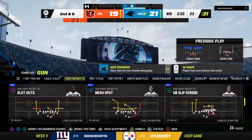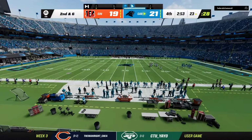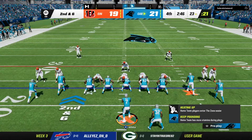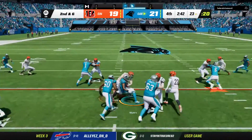Because in these situations, what do you do? Do you run the ball and kill the clock here? Or do you try and bury them with another score? And how about defensively? Do you use your timeouts at the earliest opportunity, or wait till you hit the 2-minute warning? So there's a lot going into this one. Let's see how each side goes about their strategy.